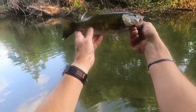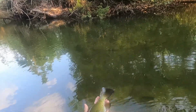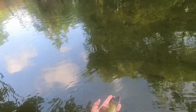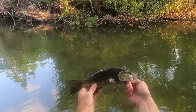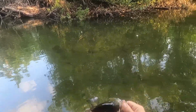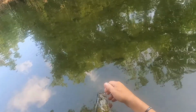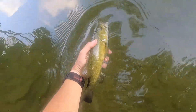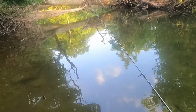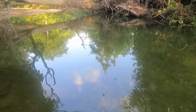Look at that, guys. That is a beautiful little creek smallmouth right there. He's 12 inches. He's a beautiful little fish, man. Absolutely gorgeous little smallmouth. Come here, buddy. There you go. See if we can get up there and get another one out of there.